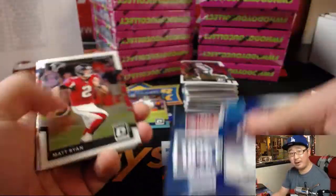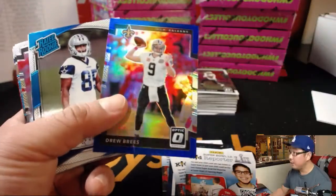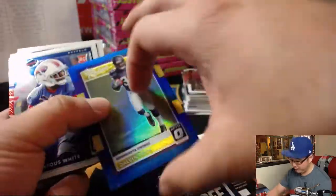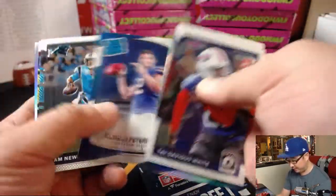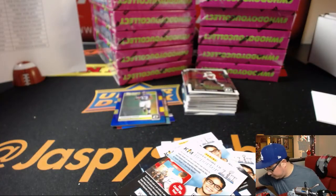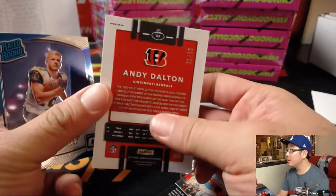We got some players in the playoffs. Playoffs? It's Matt Ryan. There's Drew Brees. We'll see him in the playoffs this weekend. 114 out of 149 for the Saints. That'll be for Gary Gordon. Dalvin Cook. Poor Dalvin Cook. 37 out of 149. Wish we could see him in the playoffs. Maybe next year. Andy Dalton, 1 out of 50. Bengals, that'll be for Chris Parent.